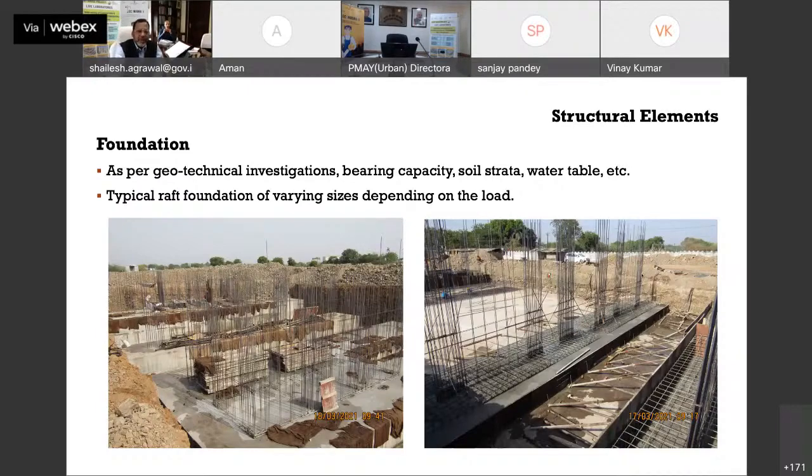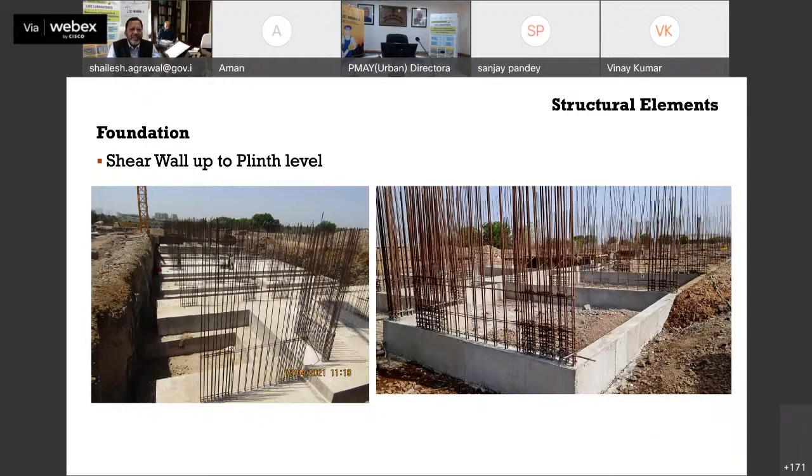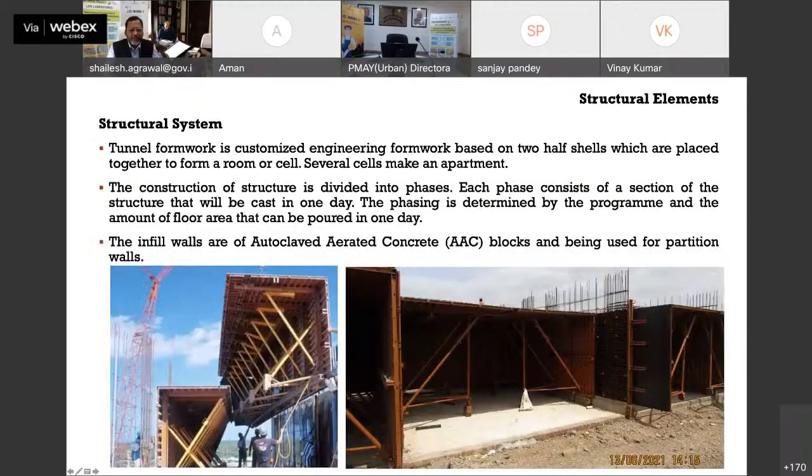So as you can see, this is how it looks. This is the casting of the raft, and because you have a S plus 13 structure over this foundation, you require heavy reinforcement, and you have to do heavy mass concreting as well. You can see now, after casting that raft, you have this kind of shear wall. Then once you reach the plinth level, you put a plinth beam, and then you do the tunnel form. And this is how the tunnel form looks.